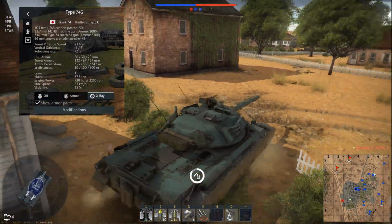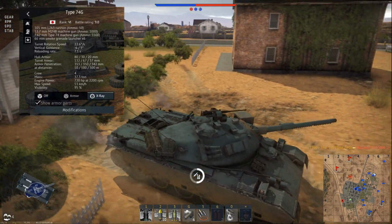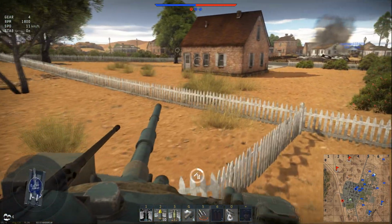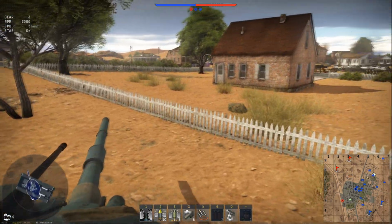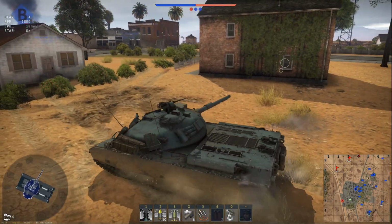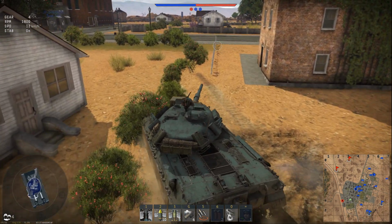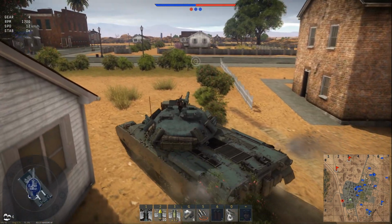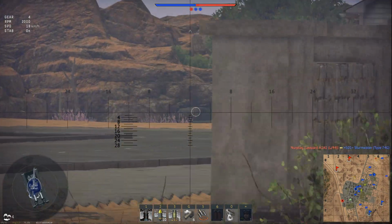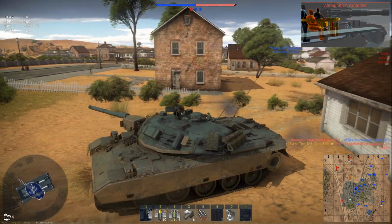The Type 74's engine puts out 720 horsepower while only weighing about 37 tons. This puts the tank at about 19 horsepower per ton, which is on par with the Leopard L44, but to me it feels a lot more sluggish in anything but a straight line when you compare the two. The acceleration on this tank feels less than stellar, and other fast tanks are able to side scrape and peek corners a lot more efficiently than this tank can. Once it's up to speed, however, it'll match a Leopard in top speed, and will only be a few kilometers per hour slower than a Leopard in combat conditions.